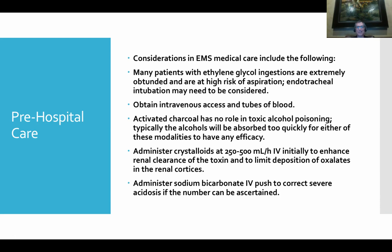So watch the obtunded ethylene glycol patients. Know that when they get obtunded, they're going to vomit, and they're going to aspirate. They're going to make a mess of your ambulance. Best thing you can do for these patients, intubate them. They'll make a mess of the ambulance. They're not going to make a mess out of you medical legally. Okay. So protect their airways at all costs.